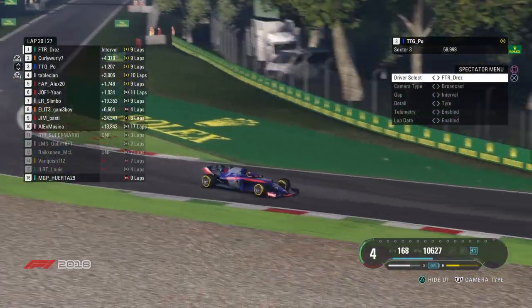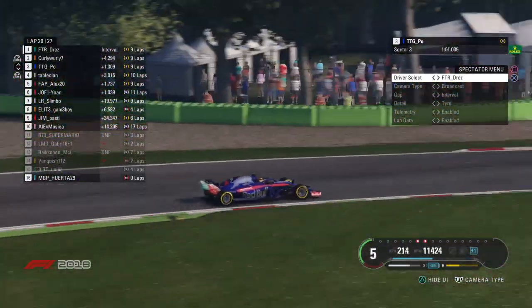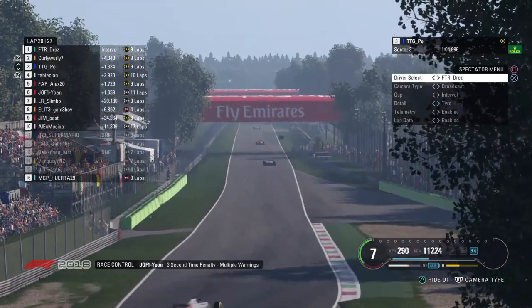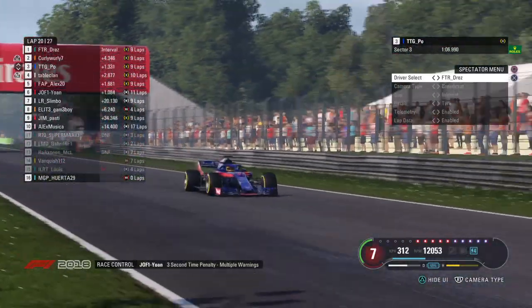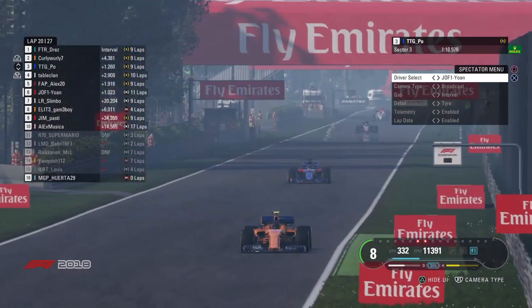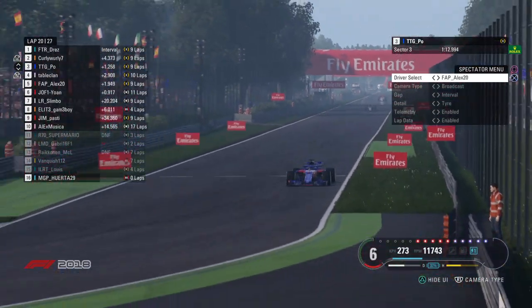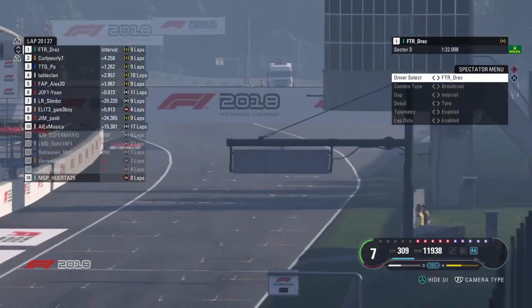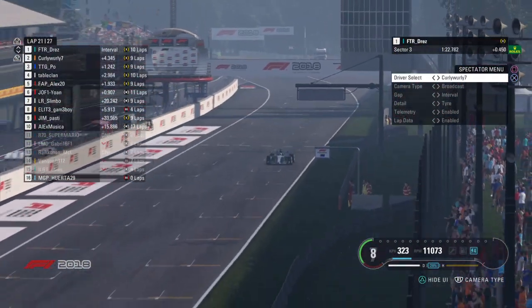He comes through Ascari now on those soft tyres, 9 laps old so far. They should make them to the end, as Alex 20 then Johan get 3-second time penalties. This is probably where they're following so close behind. They actually accidentally take each other's line. Drez heading around towards the start finish line once again. Lap 21.